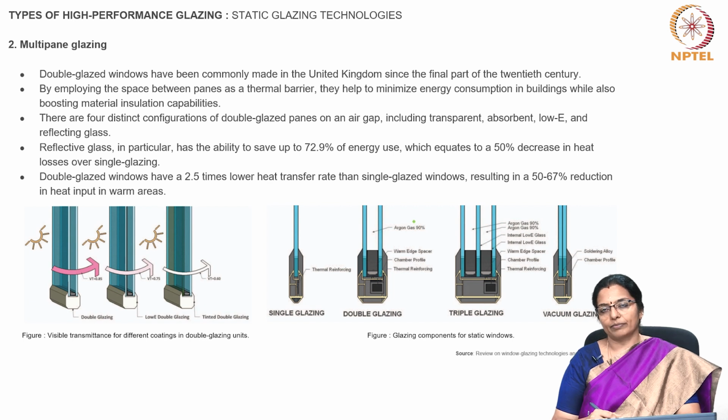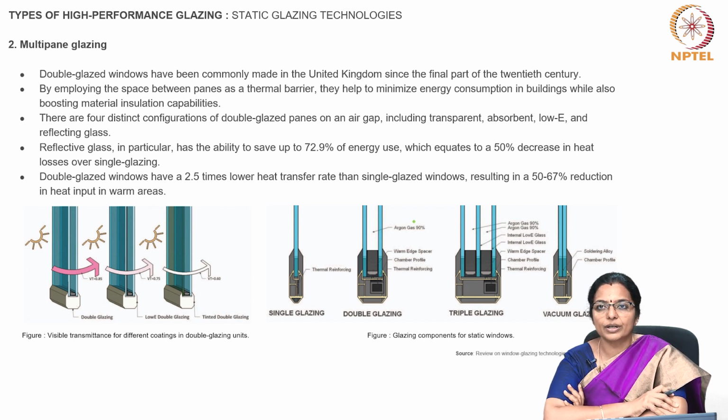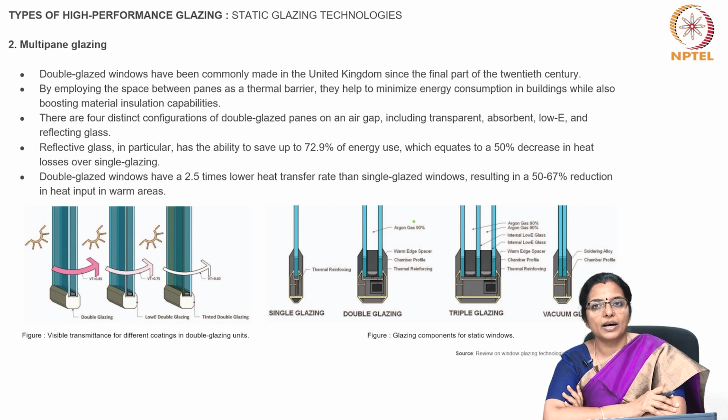pane glazing. So, double glazed windows have been commonly made in the United Kingdom since the final part of the 20th century. Today, it is available in most parts of the world. By employing the space between panes as a thermal barrier, they help to minimize energy consumption in buildings while also boosting material insulation capabilities. There are four distinct configurations of double glazed panes on an air gap, including transparent, absorbent, low E, and reflecting glass.